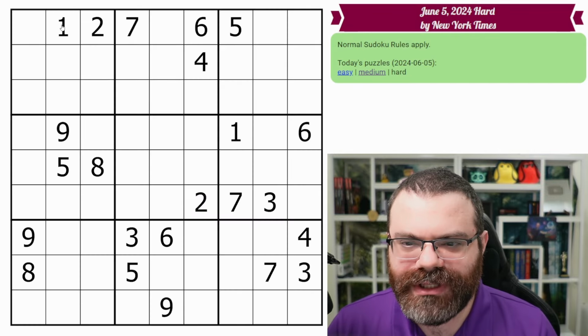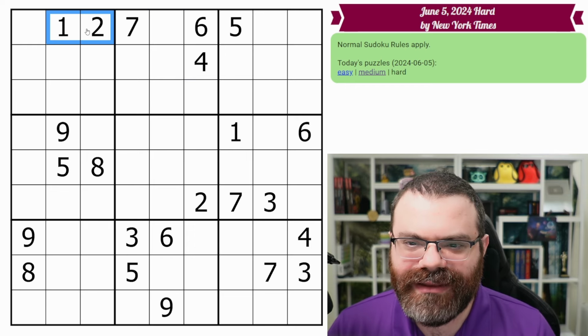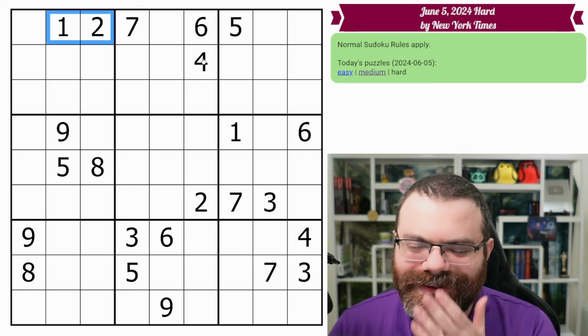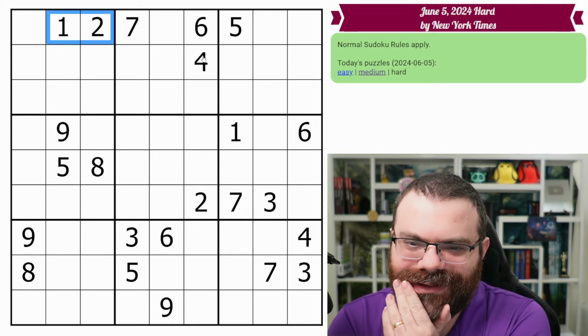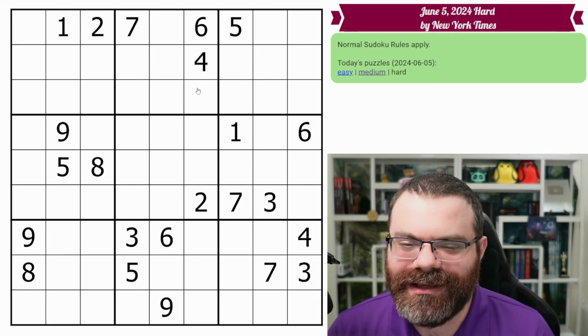Okay, so there are no duplicates in this top band, but let's see if there's anything else that might be a little bit more subtle that we can do. Really, I don't think there's a whole lot going on. Yeah, honestly, I don't think there's anything. I think I'm going to get better fruit by moving on.